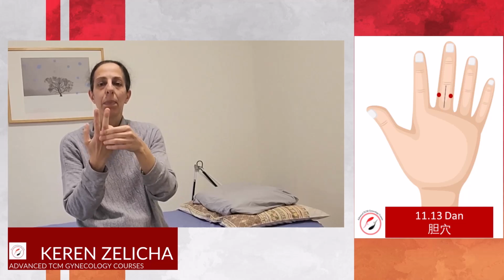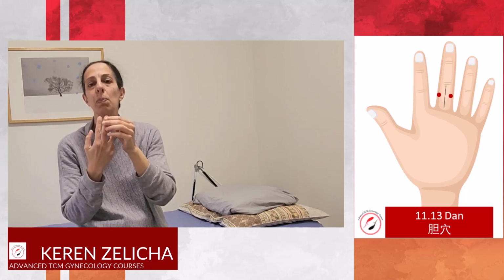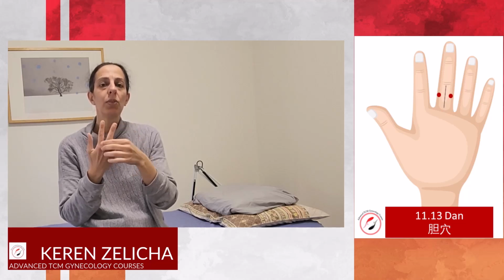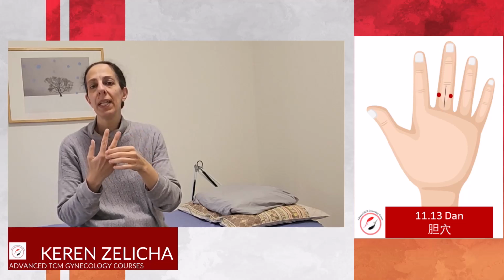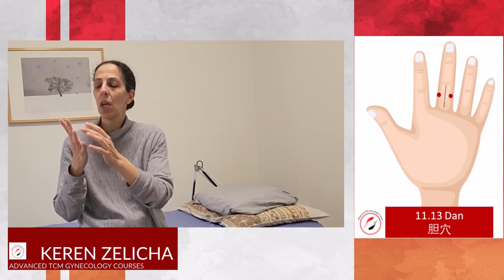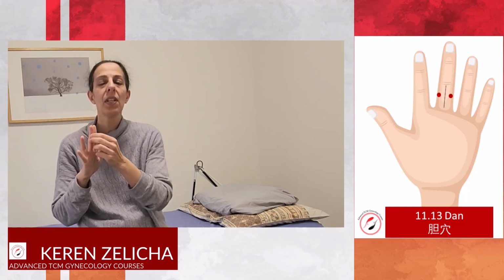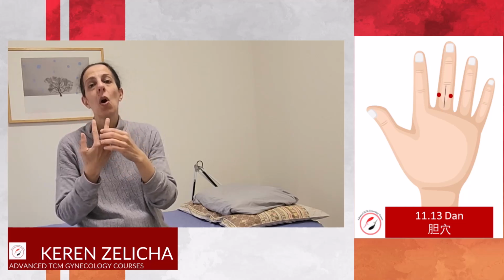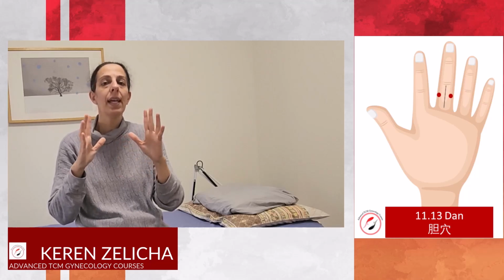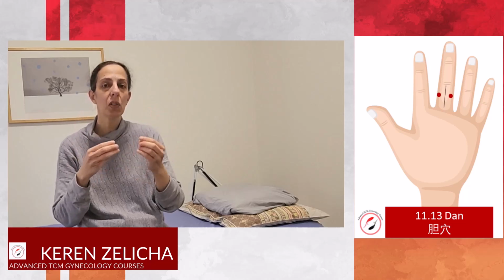And from a palm diagnosis, this middle finger reflects the spleen and the heart, meaning that this area will treat heart and spleen disorders, and we can diagnose also heart and spleen disorder when we see a color change or we can see veins. So Dan is on this middle finger, and it can influence the digestive or the earth through the relationship of the spleen and the stomach.